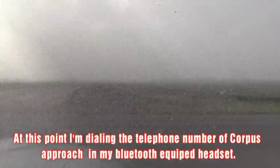We already finished with our checklist at the cockpit, so we're ready for takeoff. We're going to call on the telephone to Corpus Christi approach. That way they can give us our clearance. It happens that I have my iPhone with my Bluetooth headset, so I can call them right now, right here, ready to take off from runway 14 in Edinburg. So here we go.